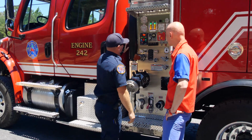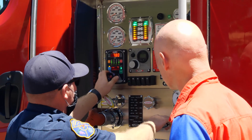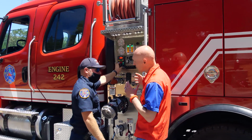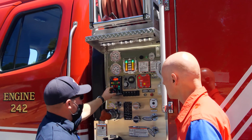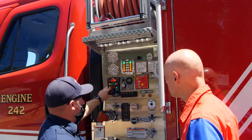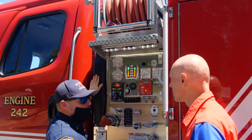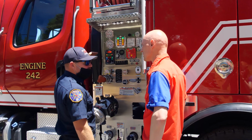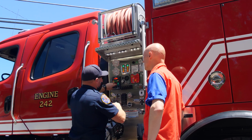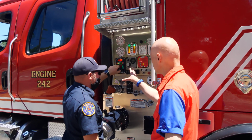So this is a newer engine with electronic controls, which is very convenient. So you can just set the pressure. So you control how fast the water comes out through this then, right? Yeah, you can control the pressure, which directly corresponds to how much water you're flowing. But the nice thing with this, set the pressure, and then no matter what's going on, like if one opens or one closes, it's automatically going to adjust to keep that pressure the same. Wow. Whereas on an older style engine, that's all done manually. You have to watch the gauges and manually adjust for lines opening or closing, pressures changing.